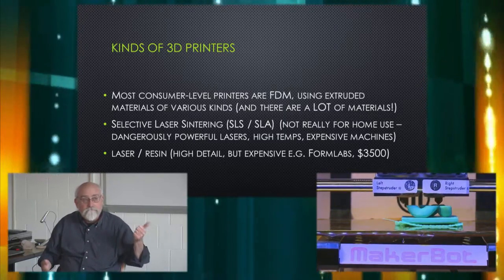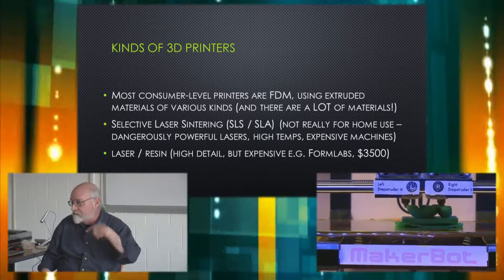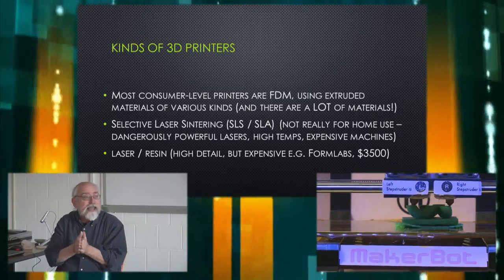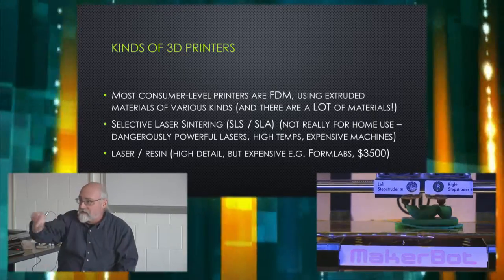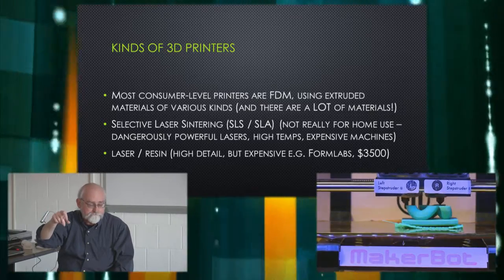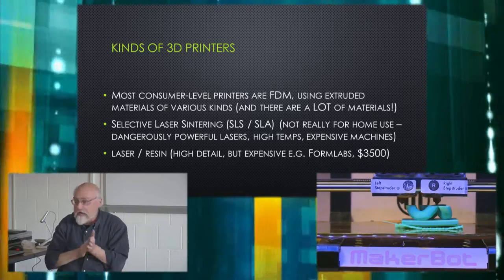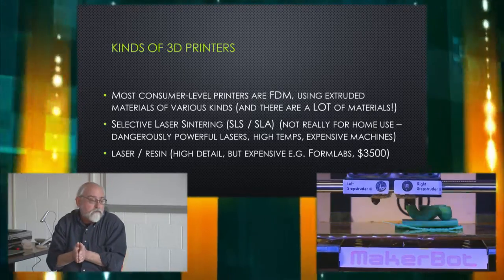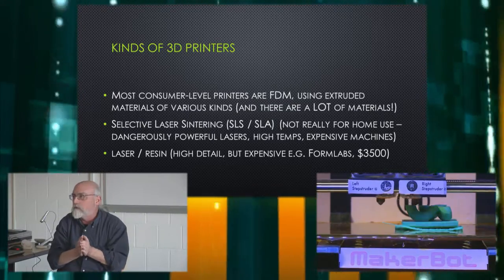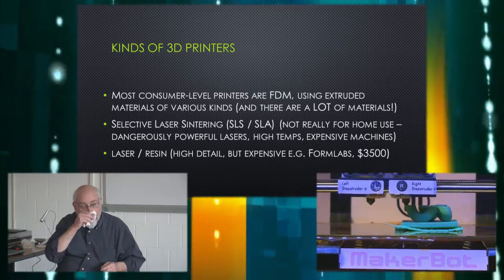But because it's a computer file, you can replicate it over and over and over again and just set the machines up and they go. And you just kind of have to keep them fed and supplied with material. There's another kind of sintering that uses a plastic material where essentially an inkjet moves across in X and Y and prints a solvent to fuse the plastic particles together. That's kind of neat. Then the third kind is what we talked about before, the stereolithography, where you have a laser beam that catalyzes a liquid resin and solidifies it, and you can get some very high resolution prints in that regard.